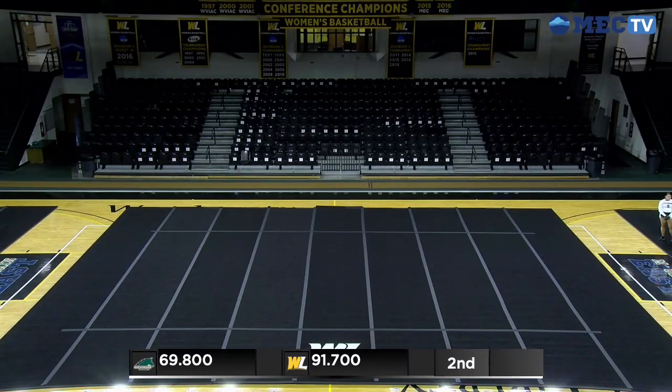Now here are the details for what the judges are looking for, and again, these are quality judges, a lot of them with a gymnastics background, scored gymnastics meets, which really feeds well into this sport.